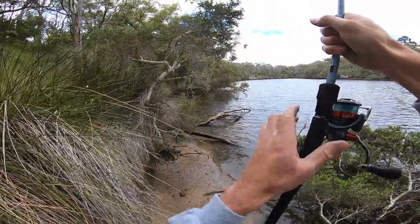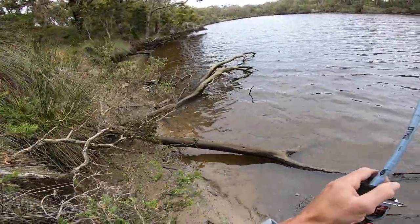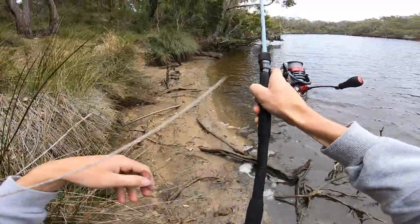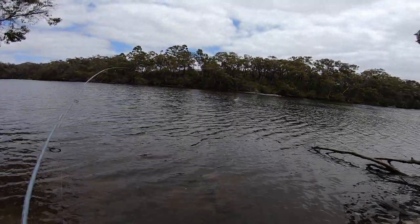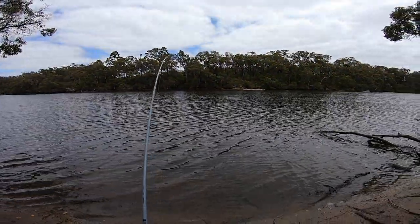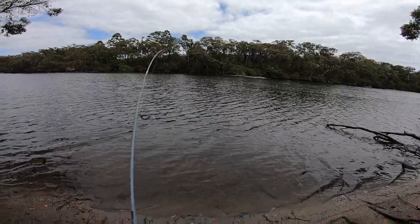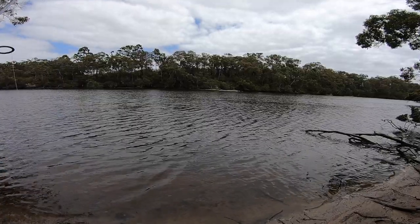Whoa. I was not supposed to go down here. There he is. He's on the surface. All right, I'm gonna back it off just that little bit now. That is a monster. This could be my biggest river mulloway if I land it.